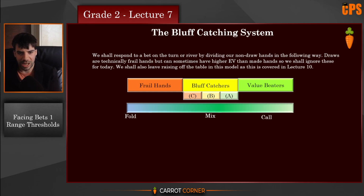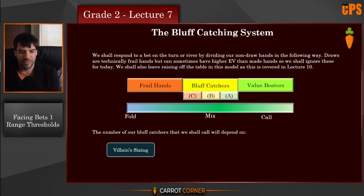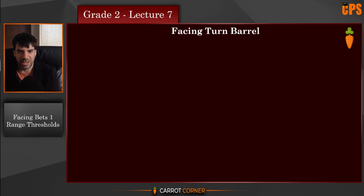Please remember at all times this is a theoretical course. Don't call off any bluff catcher in any spot where you think your opponent is significantly under bluffing. The number of our bluff catchers that we shall call will depend on villain sizing and the world favourability. If we're out of position, we might have to be much tighter than if in position because the EV will be lower if continuing, we're in a less favourable world. Let's look at an example of this in practice before we wrap up for today and get to the homework.